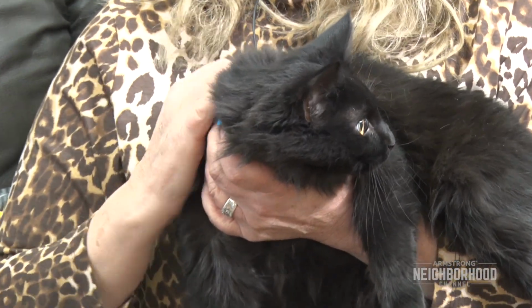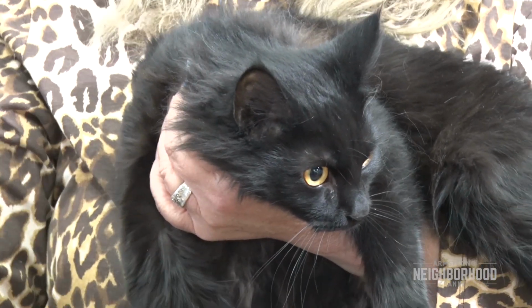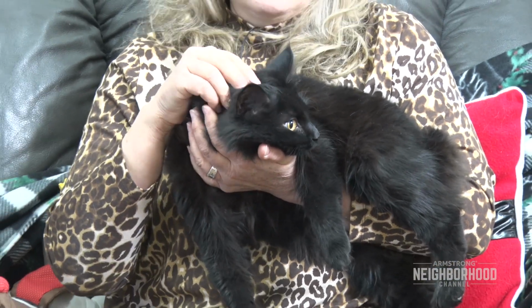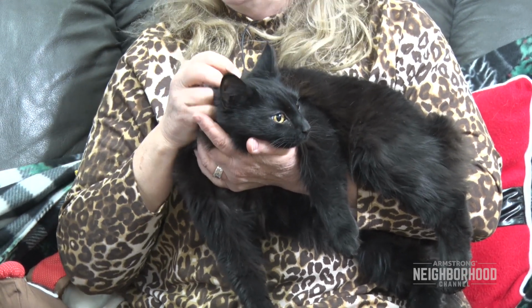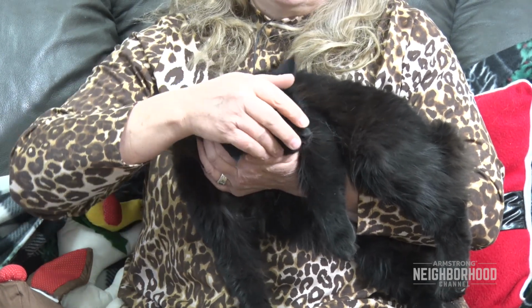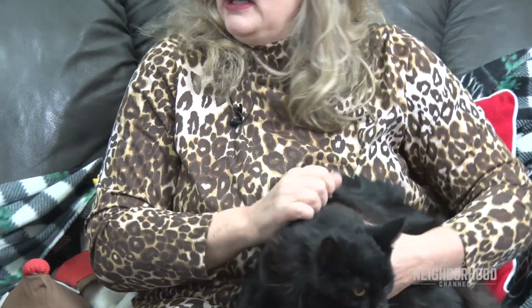And see how much calmer he is in this position. Number one, he can see. Number two, he's supported. And number three, I'm petting in the right places that make him calmer. His pheromones are in his face, and they make him calm. So I'm making sure those are being spread around, because he has scent glands all here, and that's why he's calm. Now if you want to hold him like a baby, you're going to get scratched a lot of times with a cat that doesn't know you. But there are some that are like that.